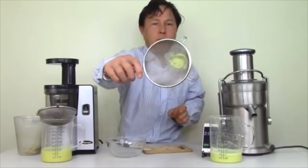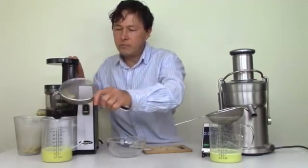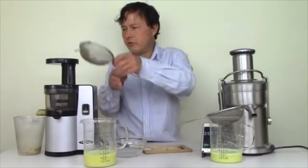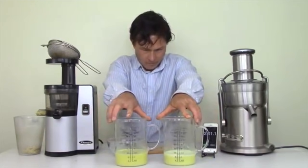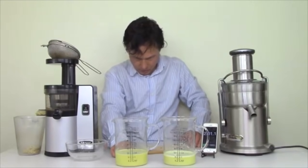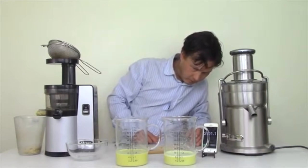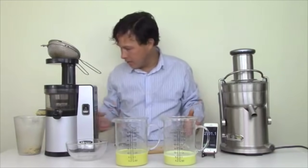So this is the pulp that the Breville made. It's a lot more actually than the Omega VSJ843 made. We'll get to show you guys that side by side. And if we look at the juice yields here, just trying to compare the yields off the top, it looks like the VSJ843 made a little bit over 300 milliliters, and the Breville made under 300 milliliters, maybe like 275. This made maybe 320, 310, 315.